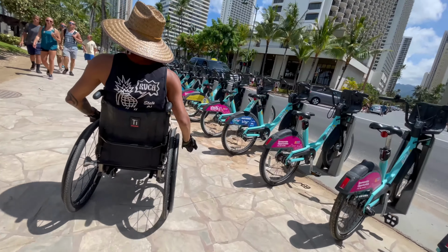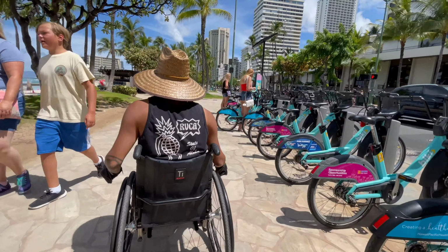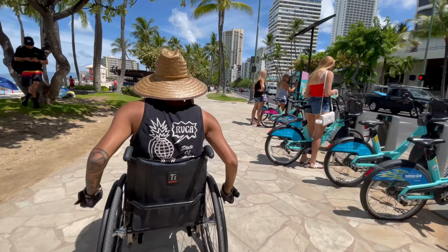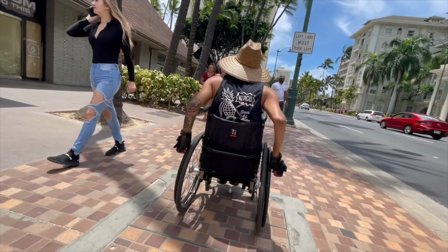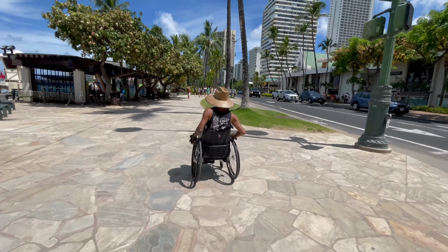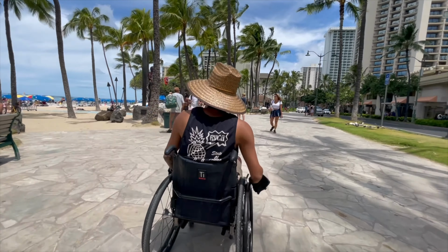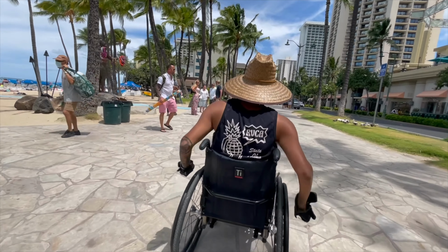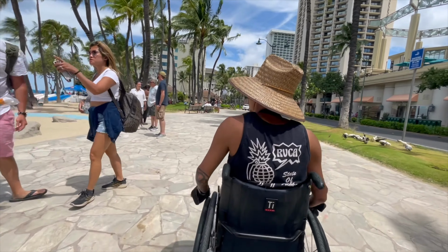In terms of actually getting around in Waikiki itself, along Kalakaua, it's super flat, and I didn't seem to have too many issues. As a C5, C6 quad and a manual wheelchair user, I think the biggest obstacle was probably weaving in and out of some people, but this was earlier in the morning, so there weren't too many people out. Also, if you're not used to the Hawaii heat, that can be a big factor in being out.